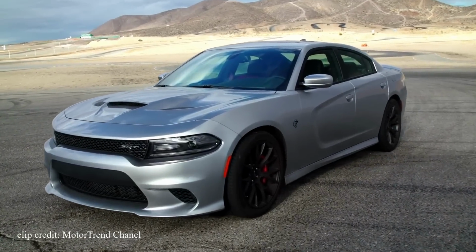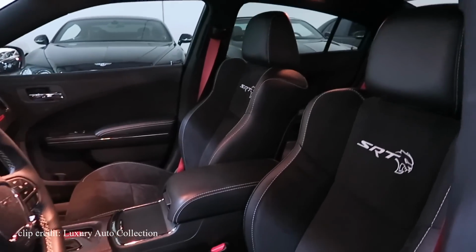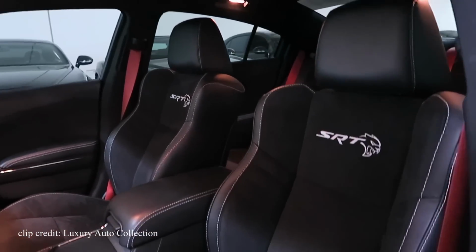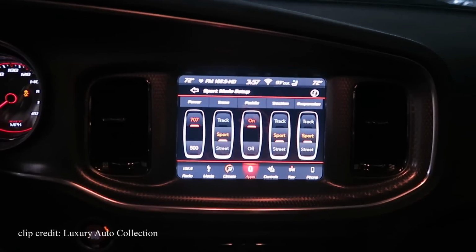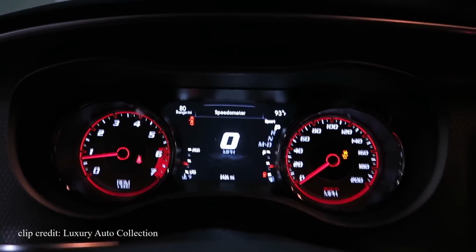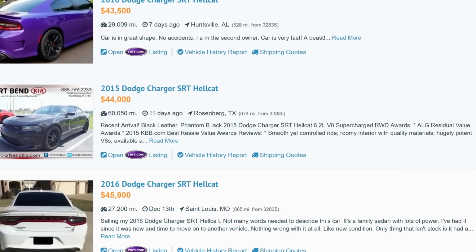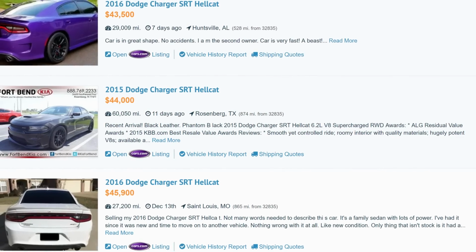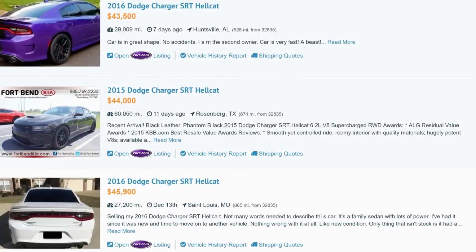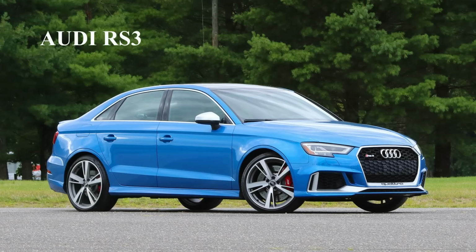Inside, you get some sweet features to go with your insane family sedan. You get heated and ventilated seats wrapped in leather, an 8.4-inch touchscreen with Apple CarPlay and Android Auto, and an impressive 200 mph speedometer. You want the most ridiculous sedan on earth? Well, you can get a used one for as low as $43,000, and when it comes to dollar per horsepower, that is unbeatable. The fifth super sedan is the Audi RS3.